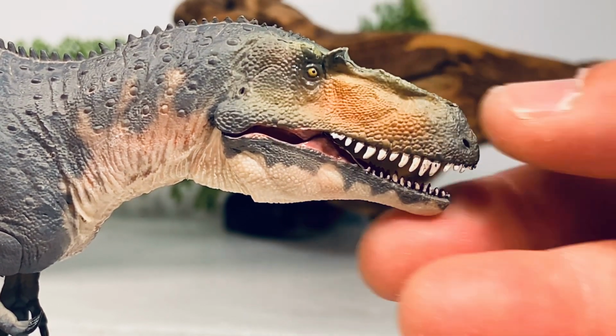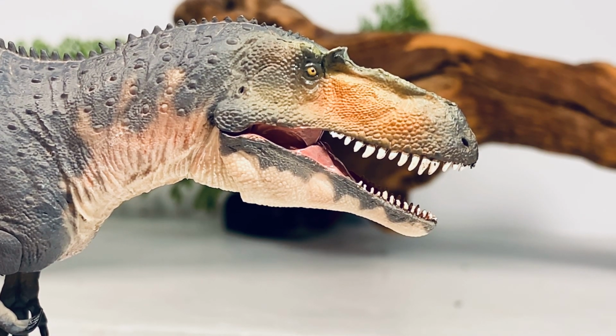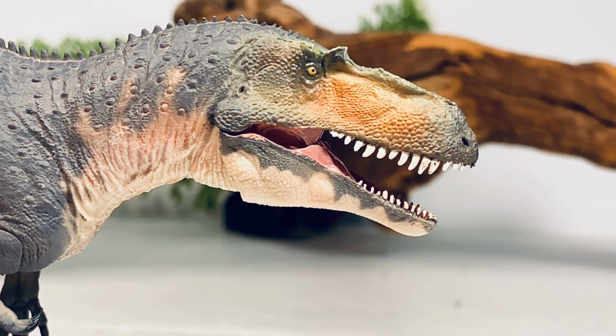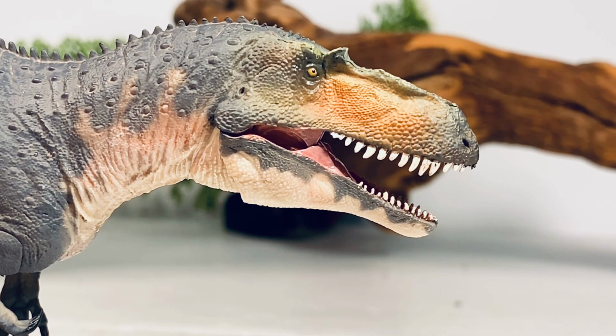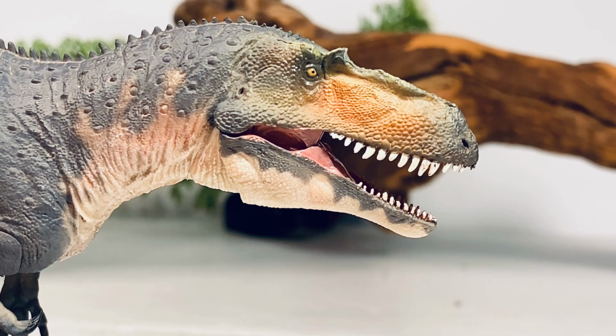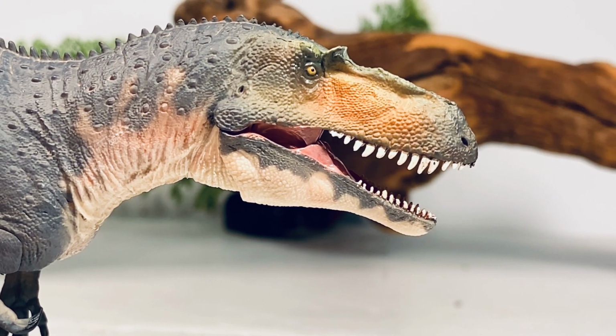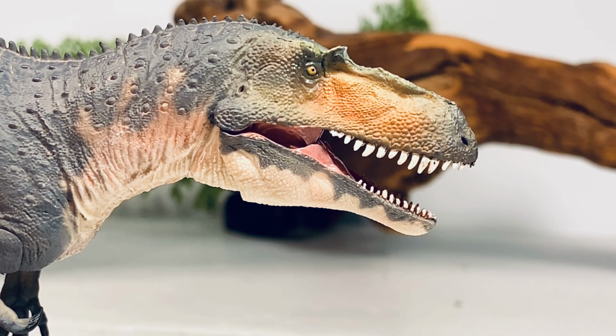The head is much smoother looking, but there is an undescribed German species, and there's a skeletal mount I saw in Japan when I was just trying to research this figure, and that mount does have those head crests on it, so maybe possibly this is the German species, but who knows? Your guess is as good as mine. I'm sure someone watching this video probably knows, and if you do, please let me know in the comments down below.